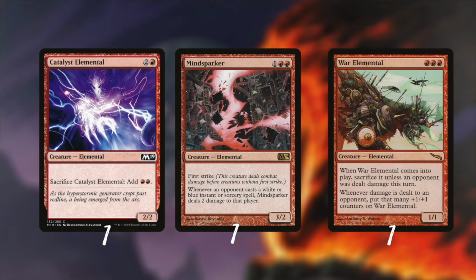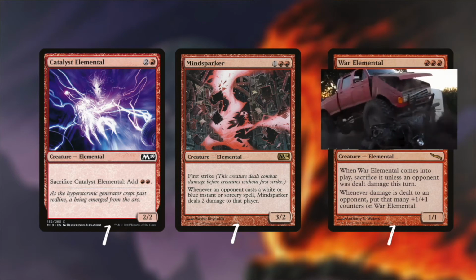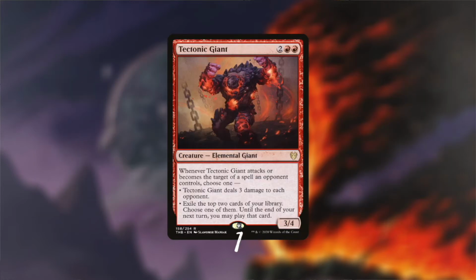Now time for some one-offs maybe. Catalyst Elemental helps ramping up Chandra. Mind Sparker annoys control players even worse, and the War Elemental looks more like a piece of junk than an elemental if you ask me, but it can get huge pretty fast with all the damage dealing. Especially when you also have Chandra's favorite giant out there, which can burn or allows you to play one of the top 2 cards of your library until the end of your next turn.